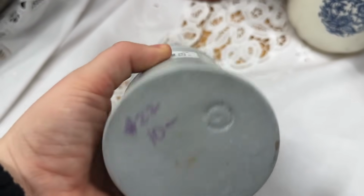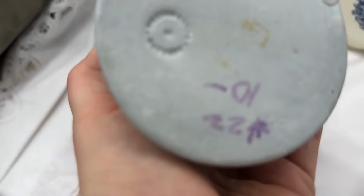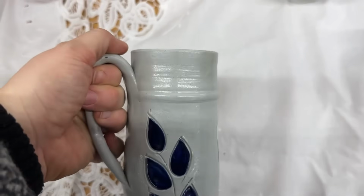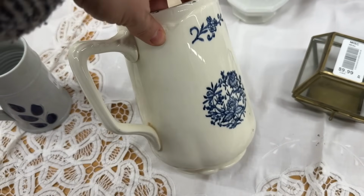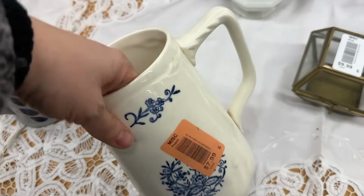I picked up this blue and gray mug pitcher. I just thought it's nice for spring. It has a little leaf flower on the front. Of course, I picked up a blue and white pitcher. You could use this for its actual purpose, or you can use it to put flowers in.